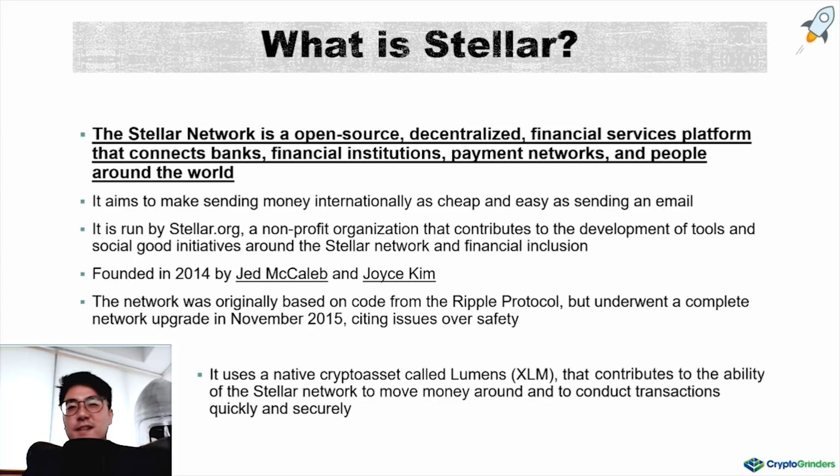What is Stellar? So the Stellar Network is an open source, decentralized financial services platform that connects banks, financial institutions, payment networks, and people all around the world. Its vision is to make sending money internationally as cheap and easy as sending an email.